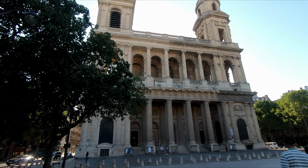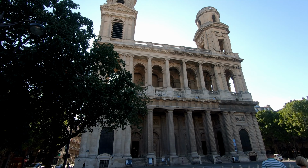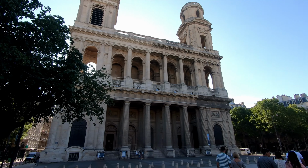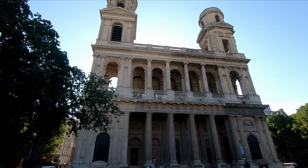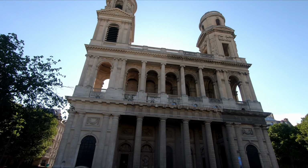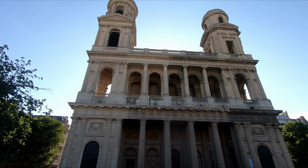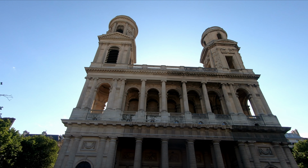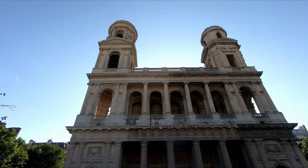Today we're starting this morning with the Church of Sainte-Sulpice, and we're going to go inside, but apparently this is the church that was made famous in the Da Vinci Code. One of the interesting things about it is it took 100 years to build, so it's got different styles. The two towers at the top are completely different.